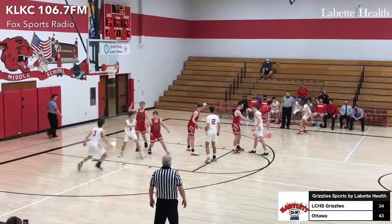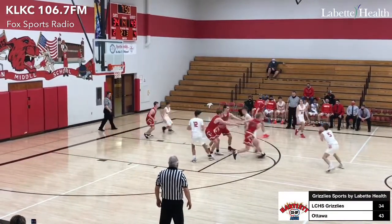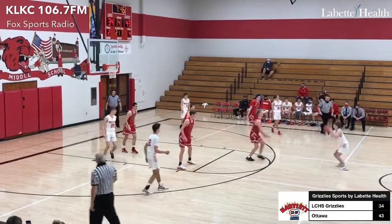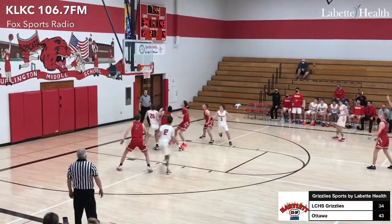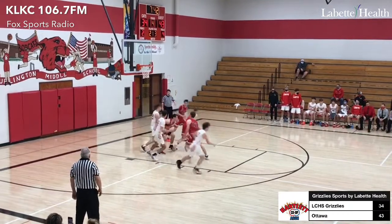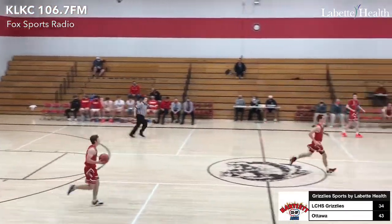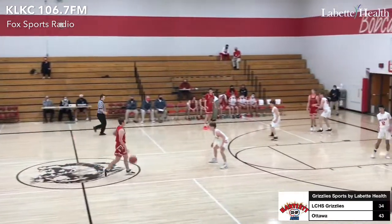43-34 Labette County basketball to start this fourth quarter. Heston with it at the top of the key, working against McCullough. As now he'll get it back. He'll launch a deep 3. It's long, hits the front of the rim and falls off. Rebound by Richards, and not the shot it looked like Argerbright wanted there to start the quarter.